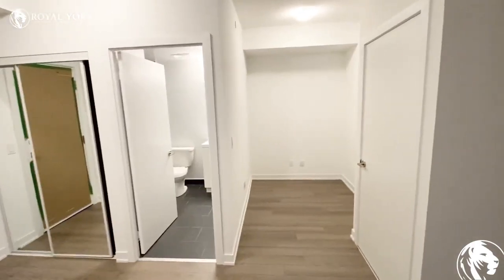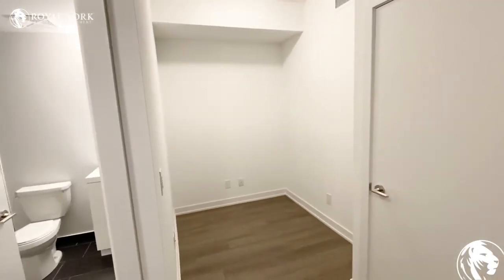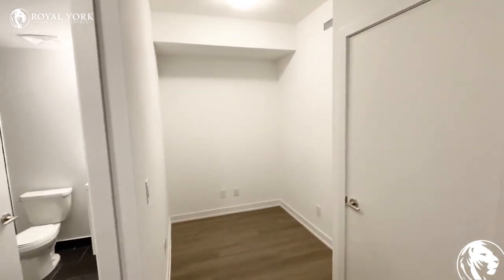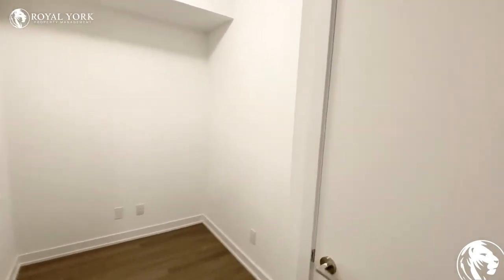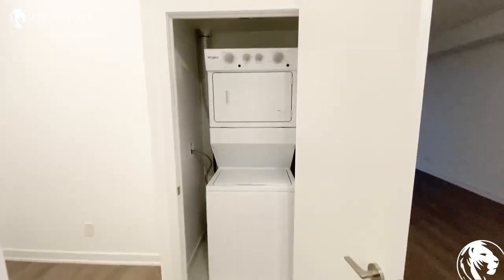Next to the bathroom, you have a den. The den could comfortably fit either a small couch, a pull-out bed, or could comfortably fit a nice size office. You do have your washer and dryer, and the owner has upgraded this to a full size.